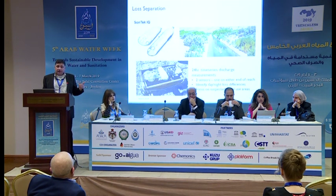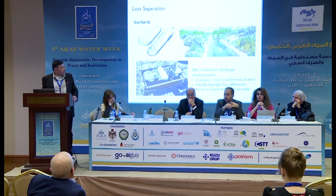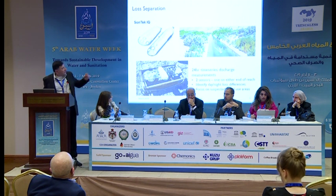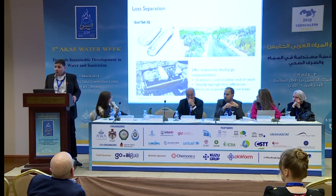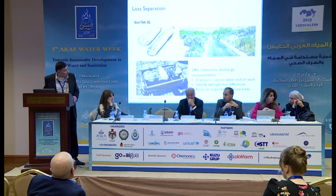In addition to the first instrument, we use another one called SonTek IQ. This one is used to measure the continuous flow in the canal. The concept is to fix this device in the bottom of the canal and to take continuous measurements of the flow over 24 hours and more. But what we use in our measurement is to take it for 24 hours.